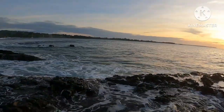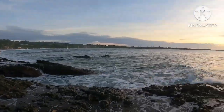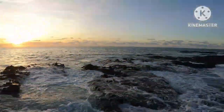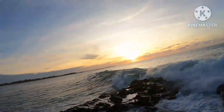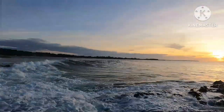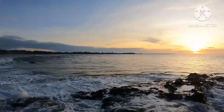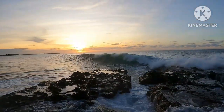Nah, it just died off. Sometimes it's like that. Comes really good, then it just dies off. But yeah, so I'm waiting here. That's a massive wave. That's a massive one coming in. I caught them too late. But look at it. Look at that beauty.